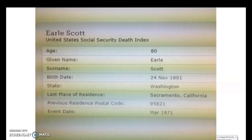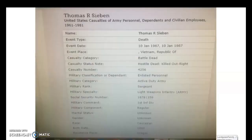Number 9. Be careful with some documentation. For instance, the Social Security Death Index has their birth date as being November 1891, and right below it, State Washington. That is not the state where they were born. That was the state where they were at the time that the card was issued. Now, it's a good clue. They obviously lived there, and he may have been born there, but it's not necessarily his birthplace.